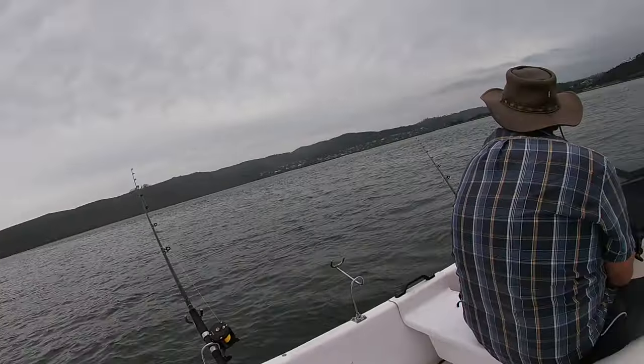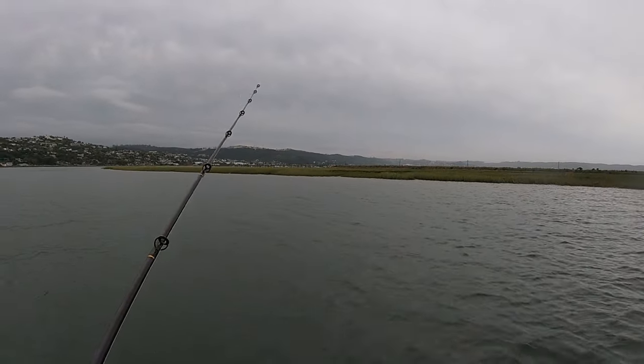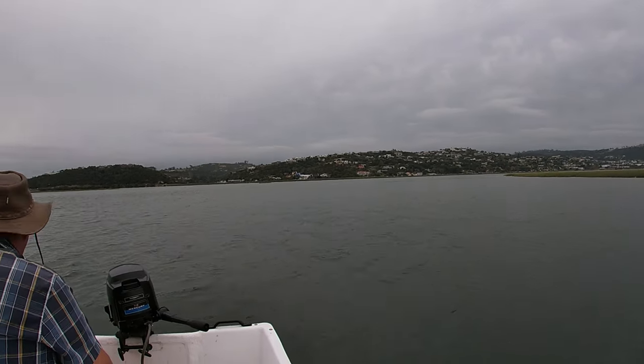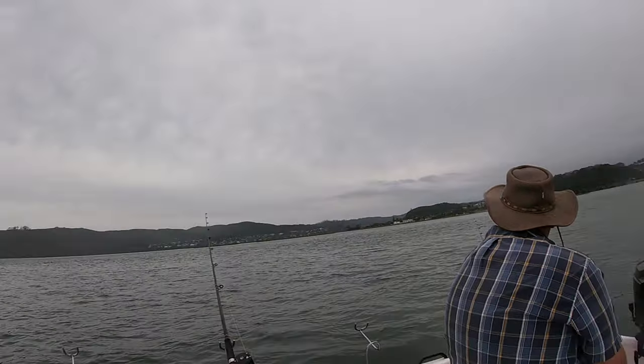It's like a little side channel just after the drain breach. Here you can see the drain breach. And yeah, we're drifting into the channel. The current is pushing us into the channel over here. So, and I'll mark that one on Google Earth for you as well.